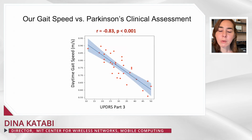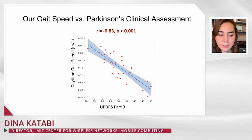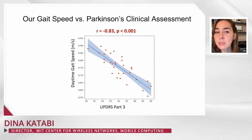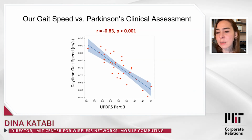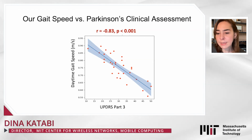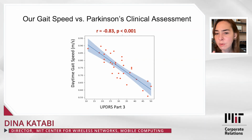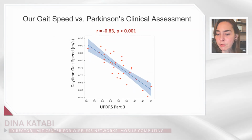Now, of course, when you are working with patients and doctors, you want to compare to the gold standard in the assessment of the disease. So if you are assessing somebody who has Parkinson's, the gold standard in assessing the severity of Parkinson's is something called the UPDRS. The UPDRS is a test that has many parts. It sometimes takes 3 to 4 hours to perform, and it is typically performed by a clinician.